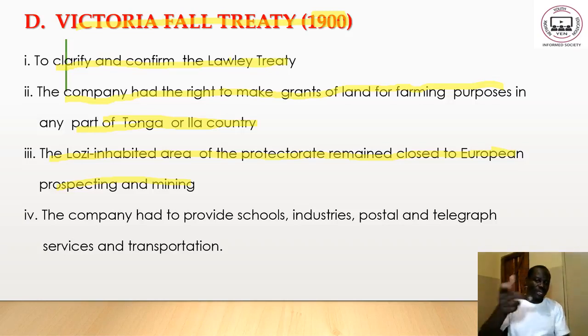So in the places where the Lozi settled, they agreed that there would be no disturbances for the people. They need not be displaced because you want to mine or you want to find some precious things here. No. Let the Lozi people stay peacefully in their area. If you want mining, it is only in the agreed areas. So that's what they confirmed in the Victoria Falls Treaty.